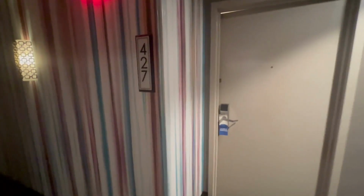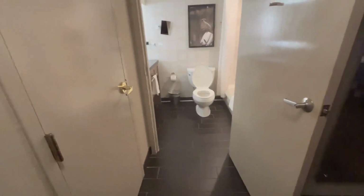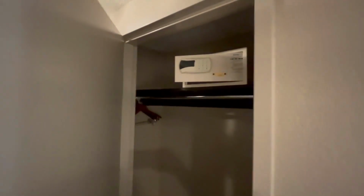Today we are touring a deluxe 2-queen room at the Palace Casino Resort in Biloxi, Mississippi. When we first enter the room, there is a locking device on the back of the door and a bolt. Immediately to your left is a closet. It does have a safe in it and some hangers, some old ceiling tiles, along with an iron and ironing board.